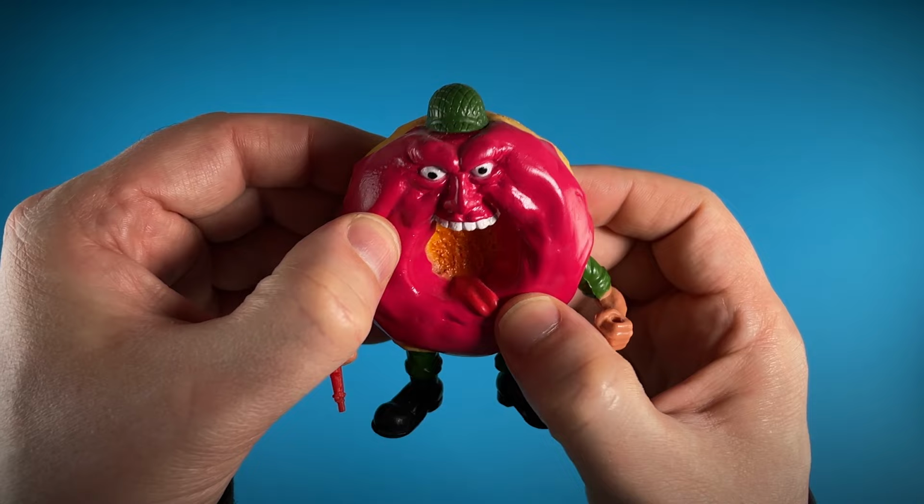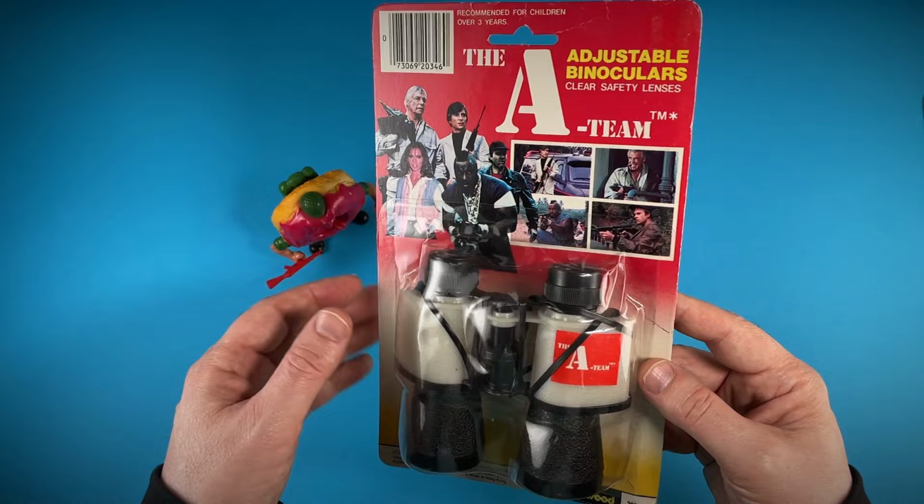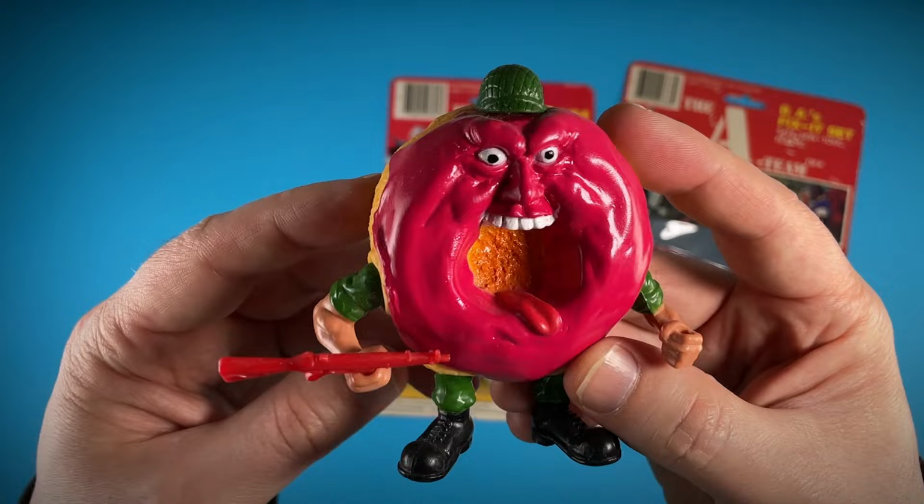Now, at the same time, I also bumped into Kez, who brought along these A-Team cards, which I had actually purchased at Kempton, but I didn't have the cash on me, so he held on to them for me. We've got the binoculars, and we also have my favourite, which is the BA Fix-It set. So I love these, and I also think this is a fantastic line and probably the start of a new collection here at the VT Archive.